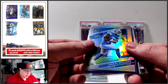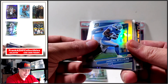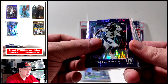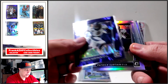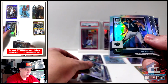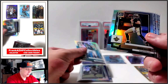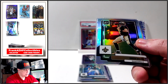Jamal Williams, my favorite player in the league right now, because he's so fun, and he just has a great time. There's some color. Patrick Surtain, purple shock, one of the best DBs in the league at this point, and these are dirt cheap, so cool. Speaking of, there's the regular holo. Tony Boselli, Hall of Famer. Very nice. Great OT. Wish he would have had a longer career. Still got into the hall, though, after being a finalist like seven times.